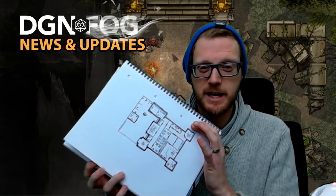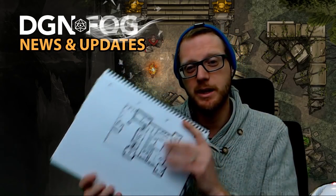Having the blueprints is, I think, an important step. It will give you a lot of new options to create your maps, and I think it would help you a lot if you're someone like me who is sketching maps and doodling, and you want to use them to bring your maps into DUNGEONFOG. You don't have to count squares anymore, but you can just upload the image, use it as a blueprint, and retrace it.